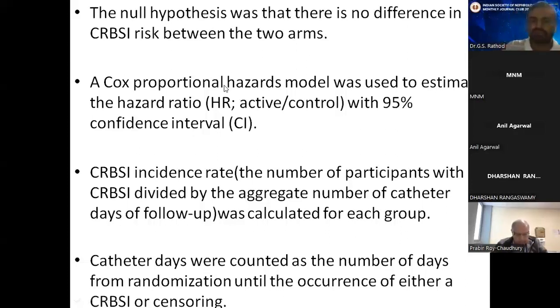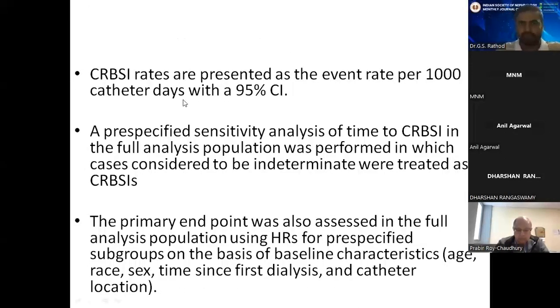A Cox proportional hazards model was used to estimate the hazard ratio with 95% confidence interval. And the CRBSI incidence rate, which was the number of participants with CRBSI divided by the total number of catheter days of follow-up, was calculated for each group. Catheter days were counted as the number of days from randomization until the occurrence of either a CRBSI or censoring. The CRBSI rates are presented as the event rate per 1000 catheter days with a 95% confidence interval.